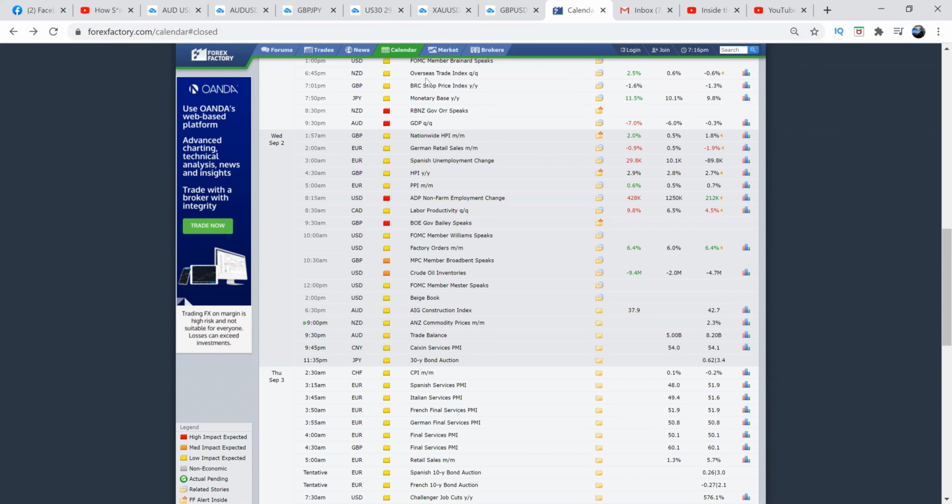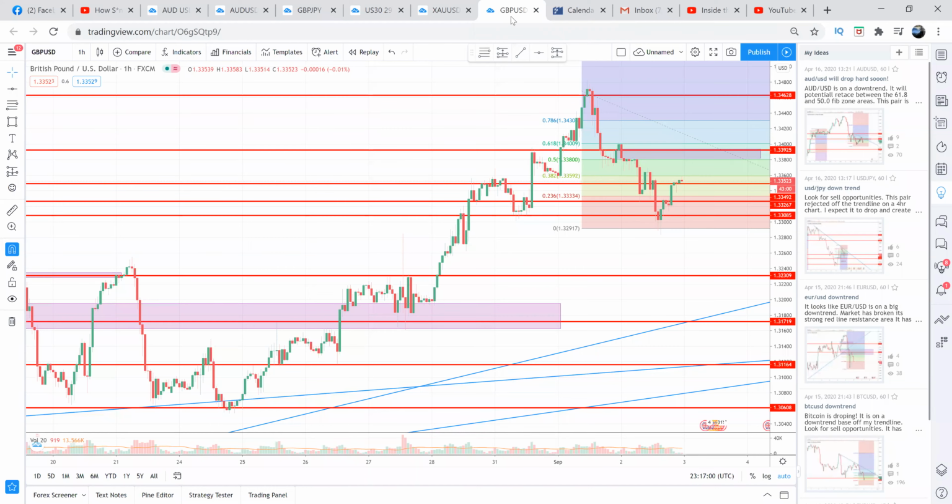So for Wednesday market recap, the market was pretty decent today. There were some good movements. It seemed like it was going to be a drop for a lot of pairs during London to some of the New York session before we started to retrace.